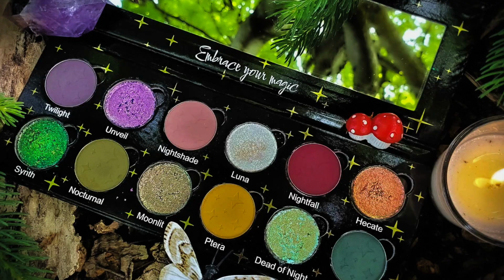And Midnight Moth has a foresty feel to it, kind of a grungy feel. I could not pass it up because Electrum Cosmetics has such a beautiful formula, and I cannot wait to get my hands on it. That is the number one summer release. This is just such a good eyeshadow palette, and the color story is absolutely stunning.